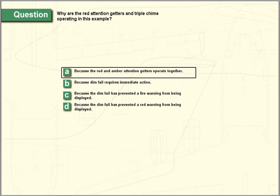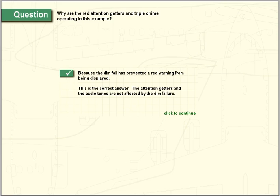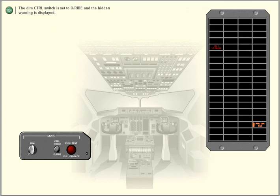Why are the red attention getters and triple chime operating in this example? The dim control switch is set to override, and the hidden warning is displayed.